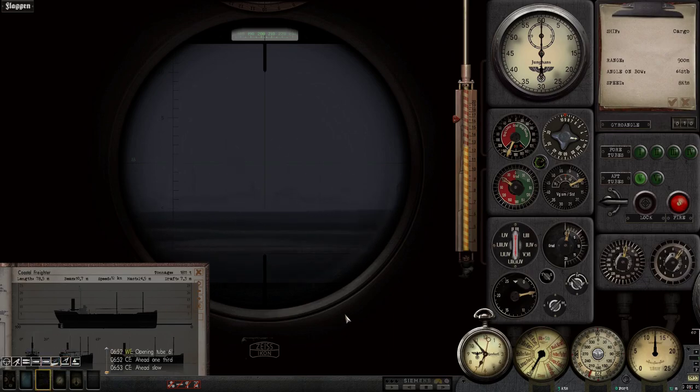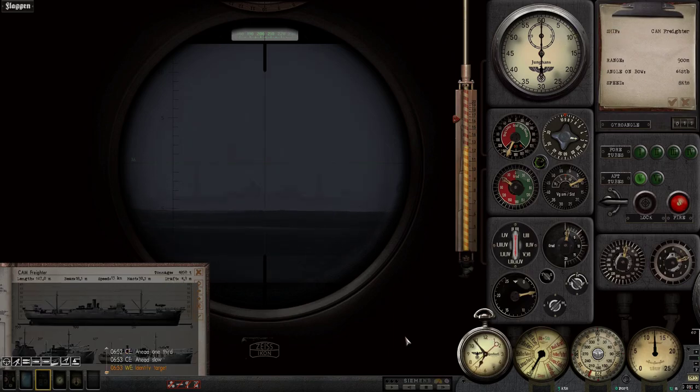Jawohl, Herr Kaleun. Ziel wird identifiziert. Camp freighter. 6.9. Okay, we take a salvo on this one. Make it 5. Salvo, nope. 5-6, where is 5-6? There is 5-6. Now, is it bugged out again? Goddamn it.